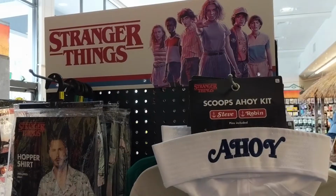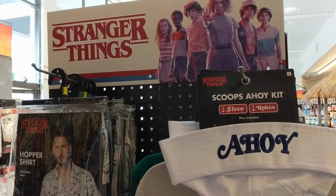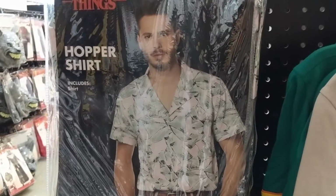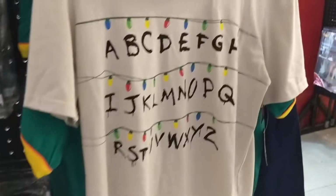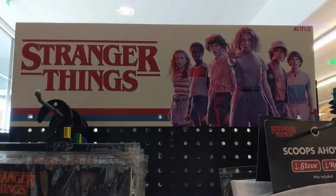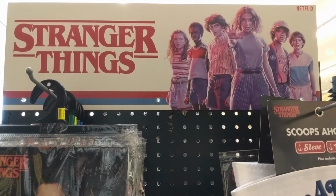Jetpack. And they have a very small end cap for Stranger Things this year. I guess people are just more and more forgetting about it. Like, if you wore this Hopper costume, would people even know that's what you are? I feel like the Scoops Ahoy is a little more obvious, but even still, I guess the shirt's the most obvious. But people aren't really familiar with Stranger Things as much anymore. Was it fourth season coming back? We're waiting.